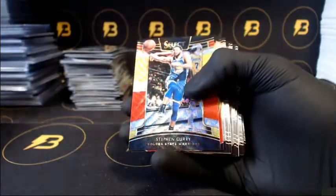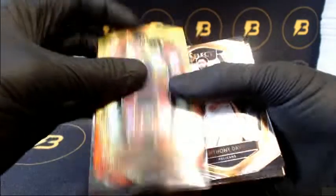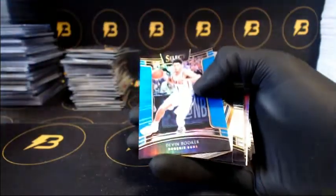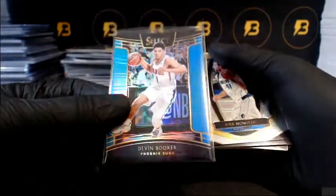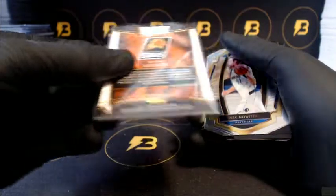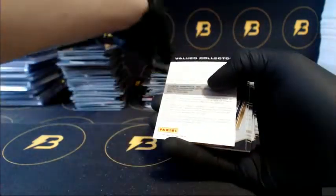We got Curry. Nice Herter. Going out to the Hawks. Nowitzki for the Mavericks. Booker going out to the Suns. I think we only had the one patch, right, Christian? So $2.99 for the Suns. Minu going out to the Trailblazers.